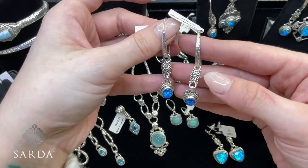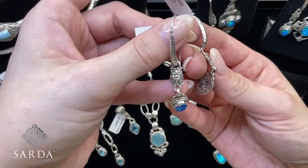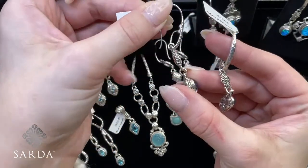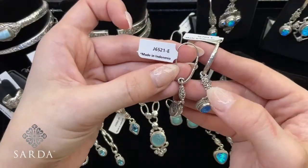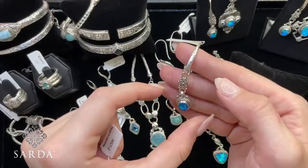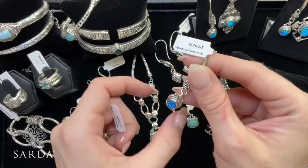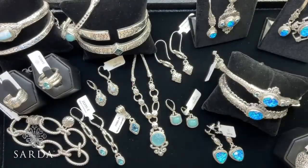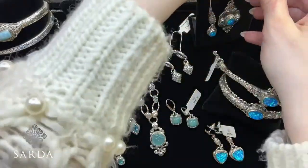They looked the same, but you can see the little granulation on that Janyl Adair. And then this Janyl Adair is a little bit thinner. This is more so like a bead. So that's the difference on those. So the Janyl Adair bead is going to be 6521, and the little Janyl Adair, also just called like a little sliver, is 6704. And they're both $99.99 each. Great deal for these overstated earrings.